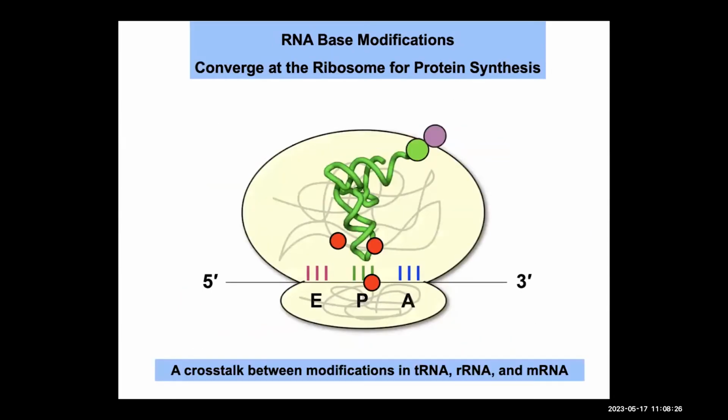of the messenger RNA. So the important message I would like to convey is that all types of modifications converge. They talk to each other at the site of ribosome protein synthesis. So tRNA modifications encounter a codon containing a modification in the messenger RNA, supported by translation that is regulated by modifications in the ribosomal RNA. They all perform crosstalk with each other at the site of each decoding event. So this crosstalk is important, as it regulates the quality and the speed of protein synthesis.